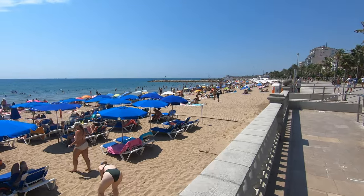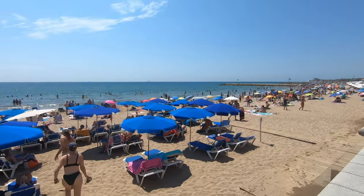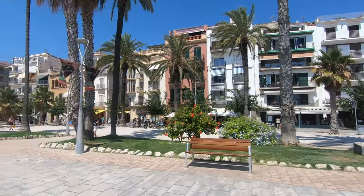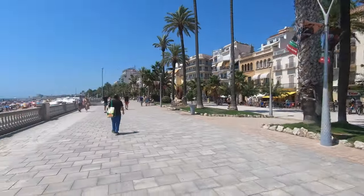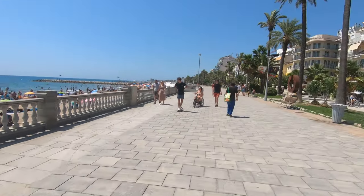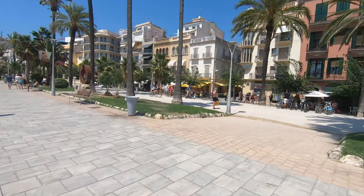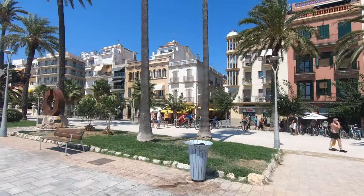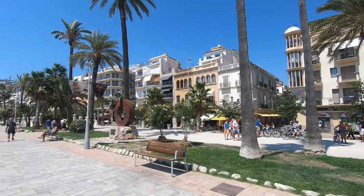The Sitges Promenade is a scenic walkway that runs parallel to the beaches of the Platja de Sitges. The promenade stretches for several kilometers, offering beautiful views of the sea and the Sitges coastline. It is lined with palm trees, colorful flowers and benches, making it a perfect spot for a leisurely stroll or to sit and take in the scenery.